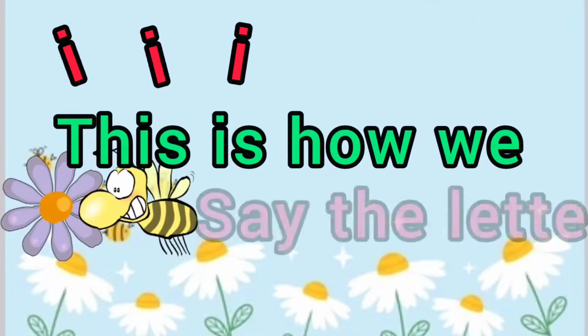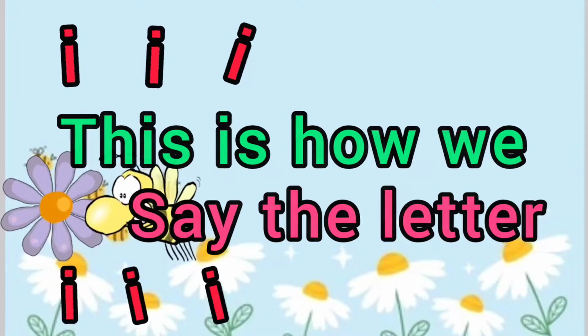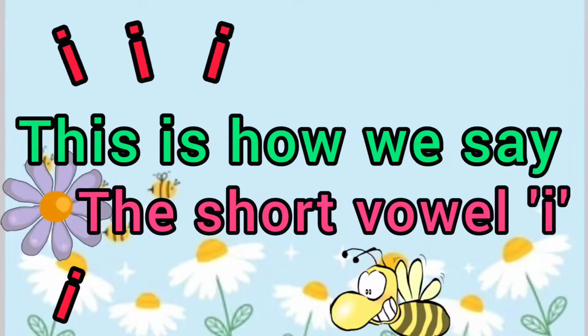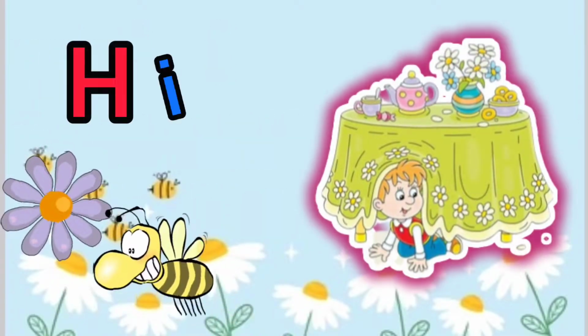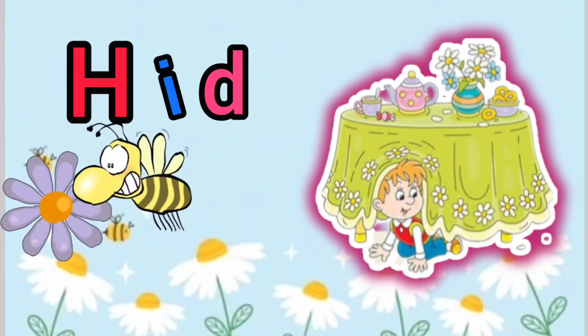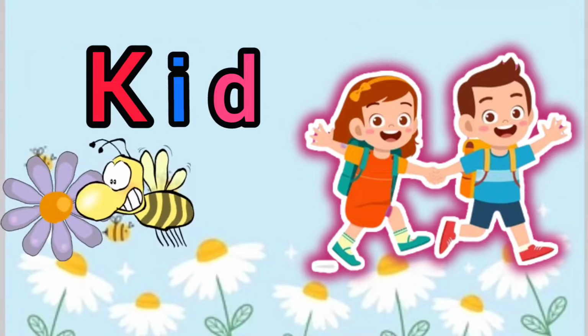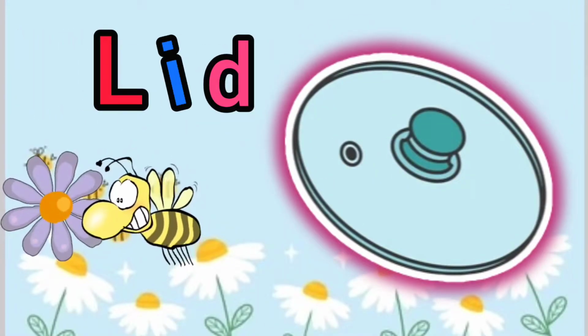E. This is how we say the letter E. E. This is how we say the short vowel E. H, I, D, Hid. K, I, D, Kid. L, I, D, Lid.